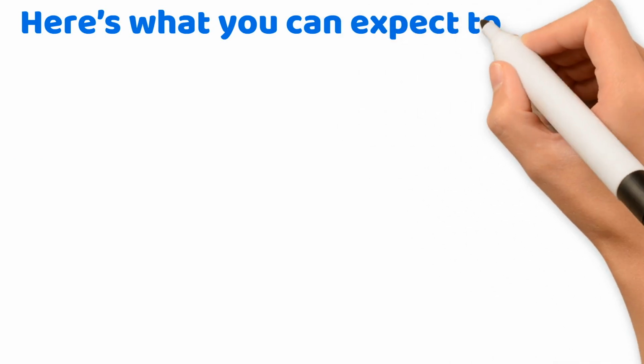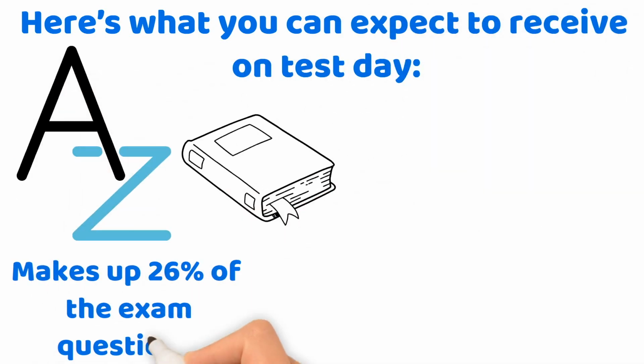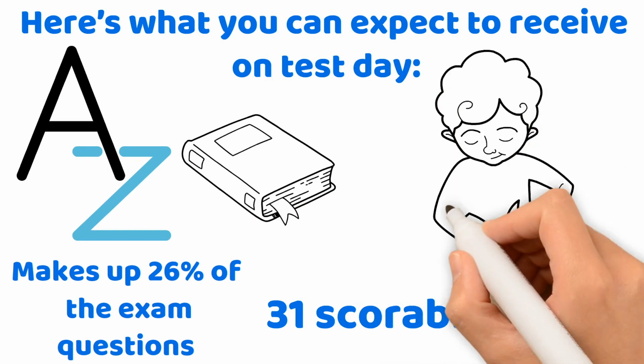Here's what you can expect to receive on test day. Language and literacy makes up 26% of the exam questions, with 31 scorable items, reflecting the importance of early education.